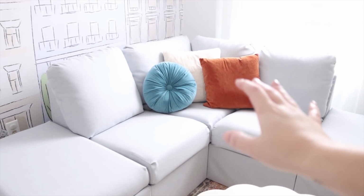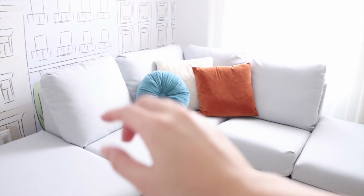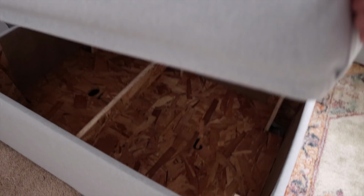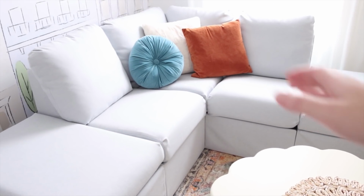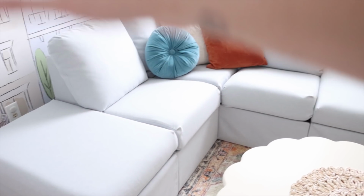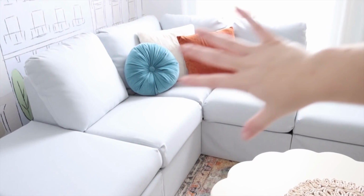One of the important things for the sofa for me was that this specific sofa has storage inside of every single seat and all of the ottomans. I didn't want to lose out entirely on the space in the playroom, so I am now able to store extra things, whether they be toys, books, etc. in here, and we are wasting no space.